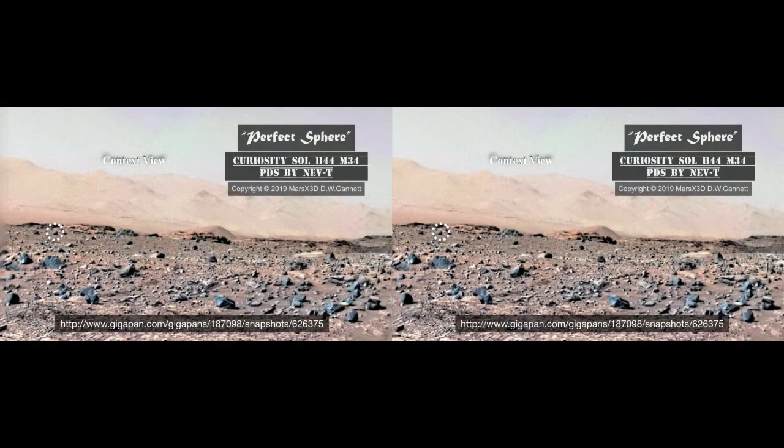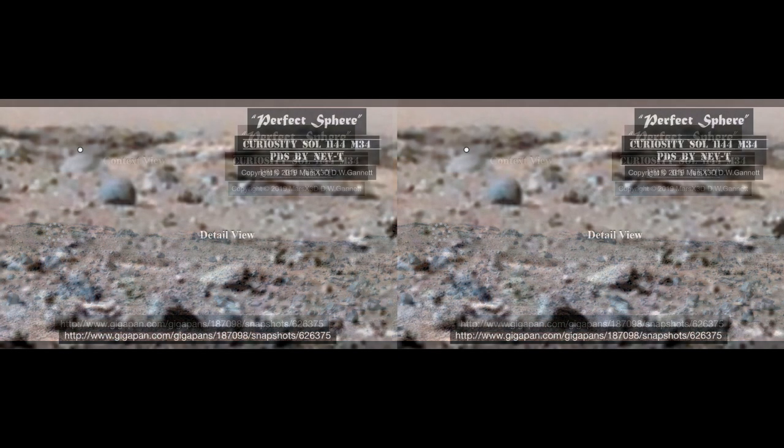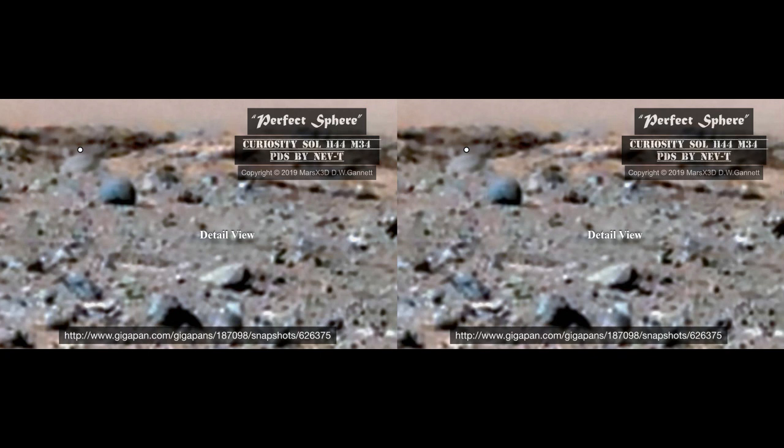Did you know that Mars has big balls? Oh, stop thinking like that. I mean, really big balls? Look way off in the distance on the left. What do you see? Here's a clue. It ain't a marble. Well, what do you know? A really big ball. I'm thinking at least 6 to 8 feet in diameter.